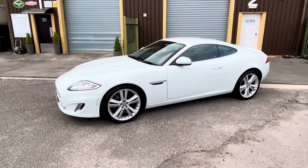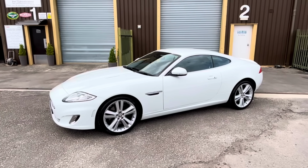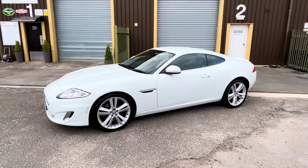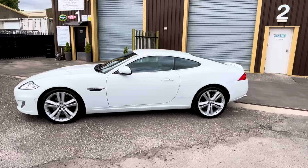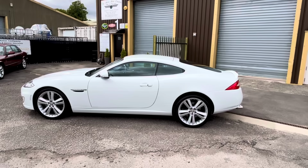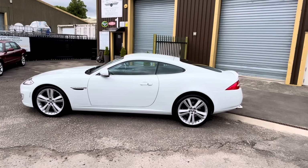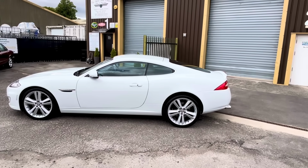And this car has been owned by us before. In fact, it was my own personal car a year or so ago. I decided to sell it from our showroom down here, and a gentleman, a Jaguar enthusiast, bought it. He does like to swap and change his cars quite a bit, so he'd had a year with it and looked after it and kept it in a car cocoon, I'm told, in his heated garage, and it's just exactly like it was when he bought it from me a year ago.